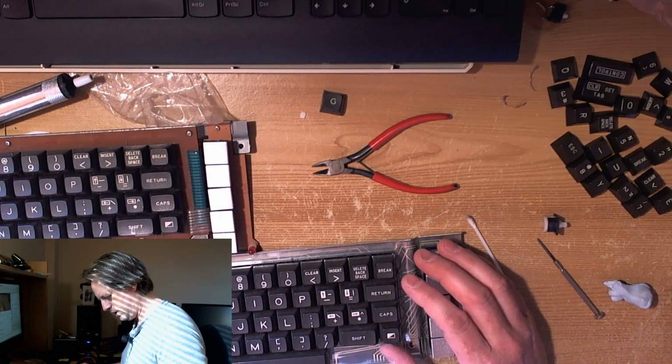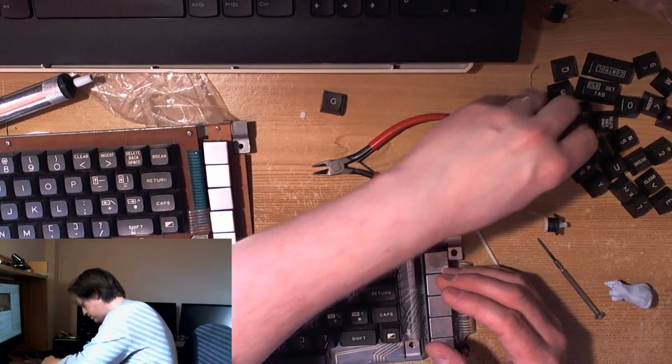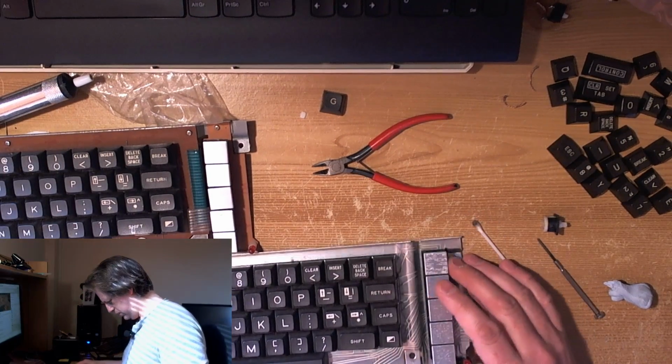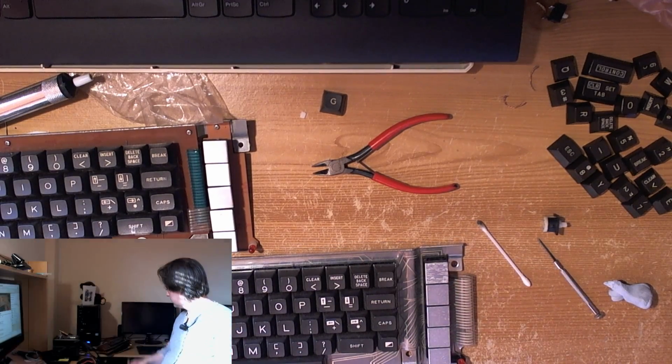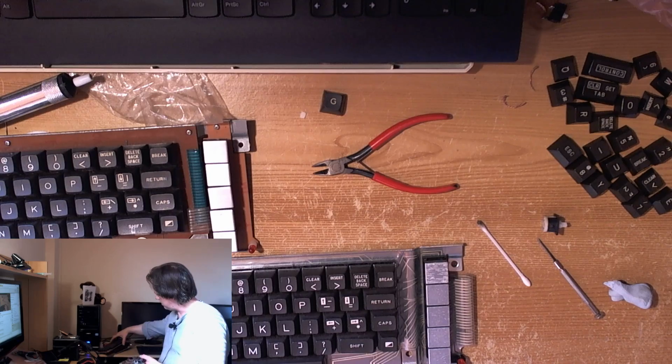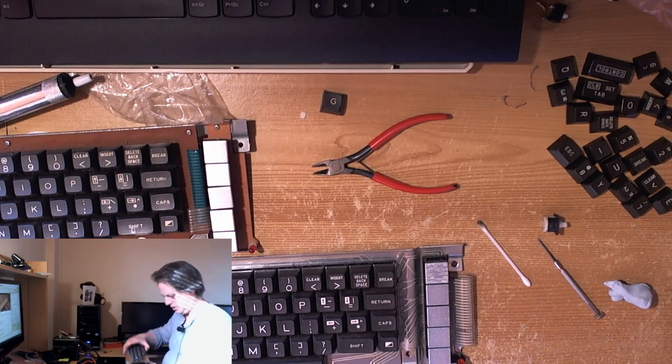I'm doubtful. These are more or less the same shape key. Not that one. Not that one. Not that one.